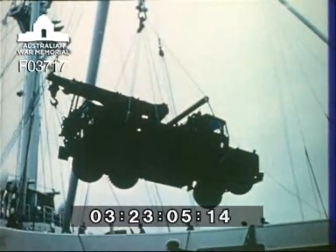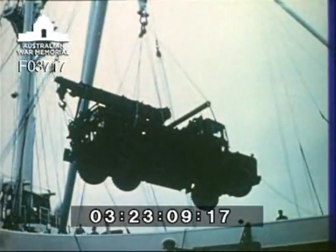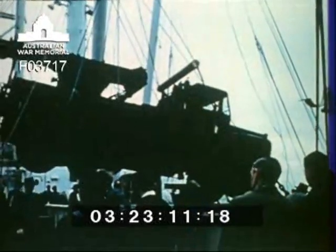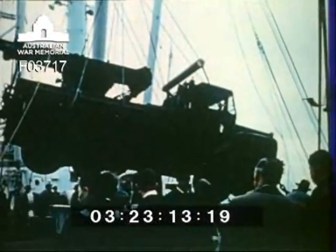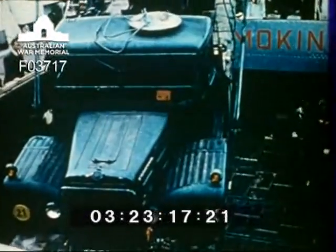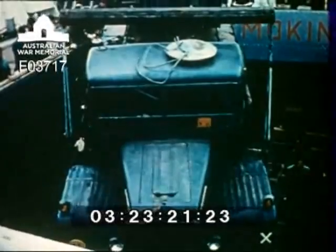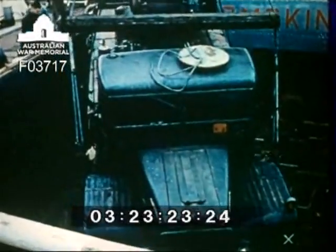A comprehensive report has been prepared on the performance of this vehicle in the tropics. The account is generally favourable, and the heavy recovery tractor is considered to be suitable for use in a tropical environment. It has already arrived back in England and, no doubt, has been examined very thoroughly by those responsible for the design of this fine vehicle.